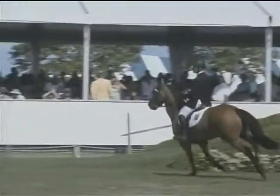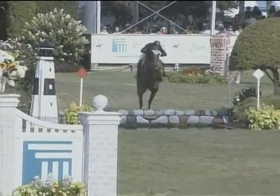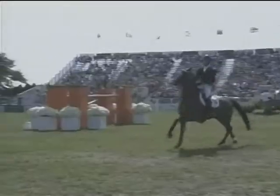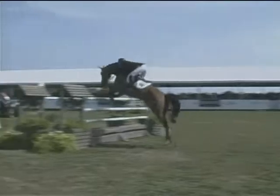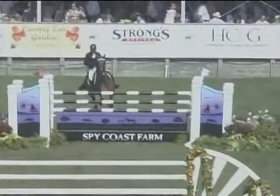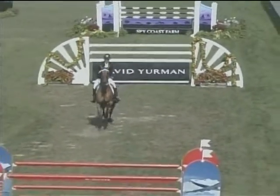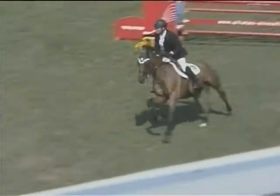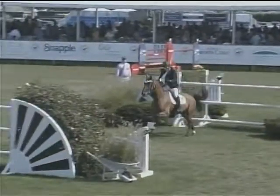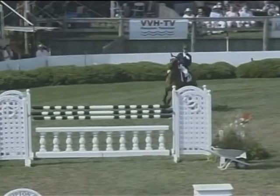Kevin keeping his horse very organized, very balanced. These are big verticals. Still clear. Come on, Kevin. Still clear. I would expect Kevin to do 5 here. Oh, he worked it out. Still clear. Come on, Kevin. He's got 20 seconds to finish the course. Come on. Look at him trying with everything he's got. Kevin is fighting for a clear round.